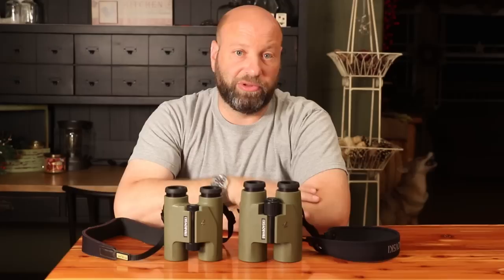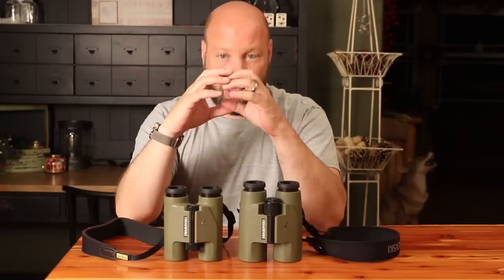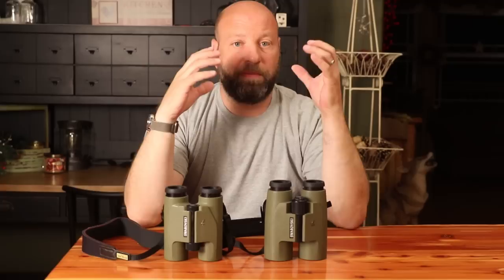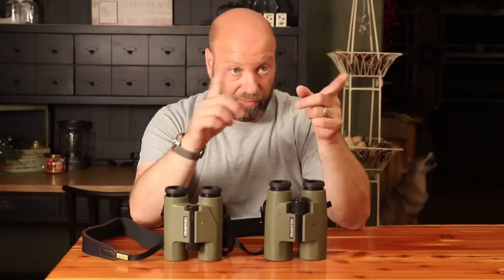The field of view on these things is incredible too. Field of view is how much of a distance you see when you look through these binoculars. So you put those binoculars up and you look through them, the distance that you can see out there is your field of view. The bigger the field of view is, the quicker you can find where that animal is because you build those reference points of where you're looking at and you can see it.